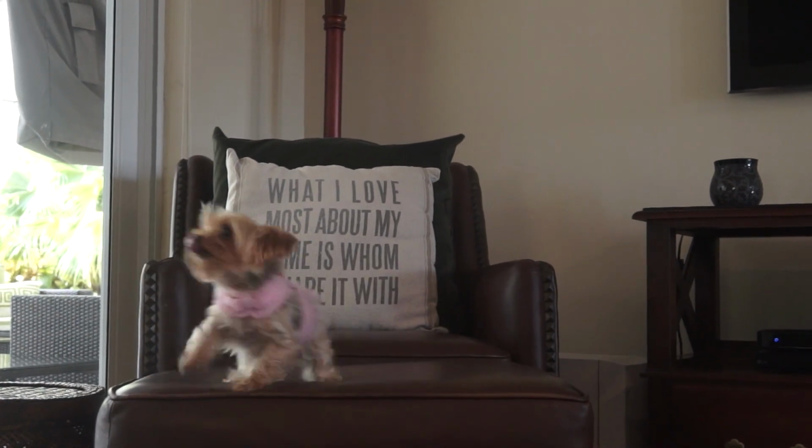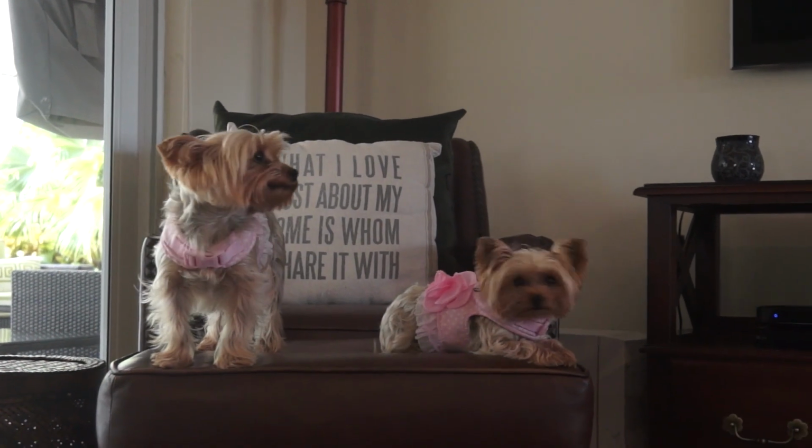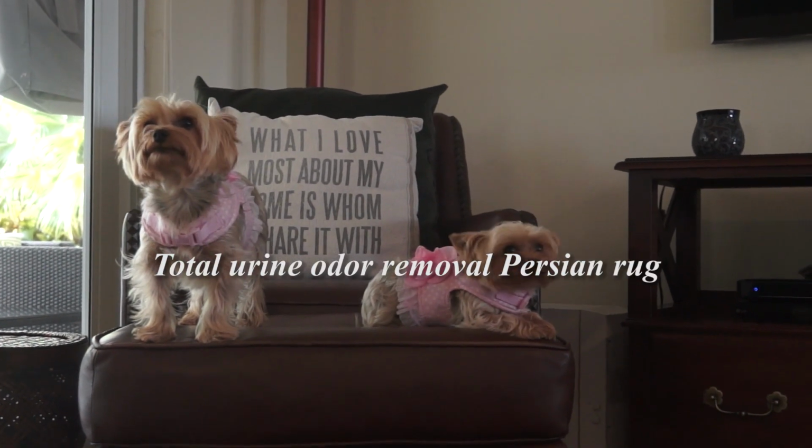Carpet and I don't know what to do. My mother said PetPeePee works and it guarantees it too. PetPeePee.